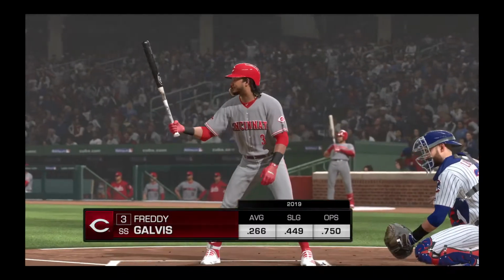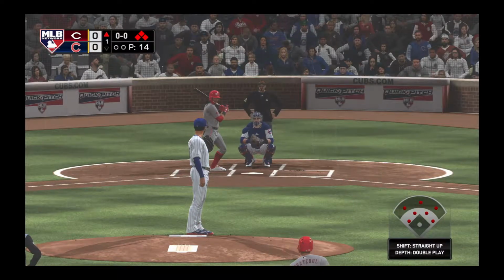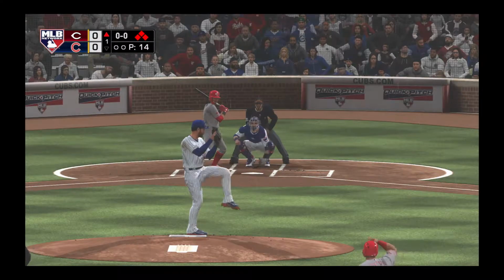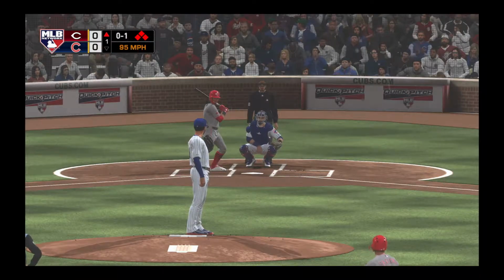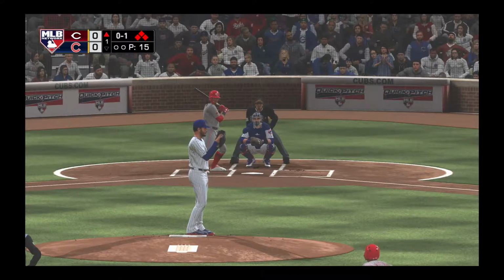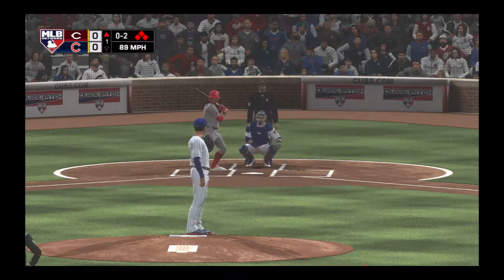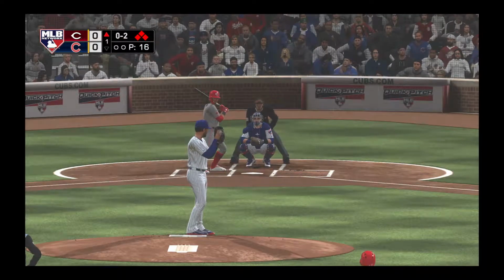Standing in now with runners in scoring position, Freddie Galvis, and he could give his guys an early lead if he can come through here. First offering on its way. There's the fastball that gets the lower part of the zone, called for a strike. The pitcher has to find a way to minimize damage here. Maybe take 2 outs for 1 run. Who cares? Get a double play, pop-up, strikeout, something to get you back in this inning.